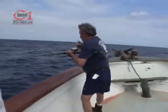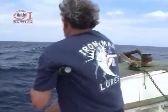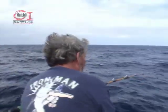Remember, if you are prone to seasickness, there's patches out there, there's some great stuff to help you get over that. That can really, really help you out, so make sure you investigate that a little bit.